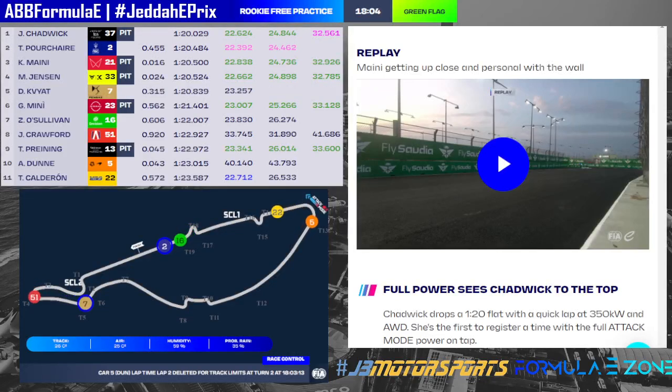Pourchaire on a quick lap at the moment, so he's about 6 tenths up in the first two sectors on Chadwick's time. The circuit will get cleaned up as well, of course. Although I think, Tom, I'm right in saying the track itself is built the entire year round. Correct. These fences and blocks, unlike most street circuits, they're actually present all year round.